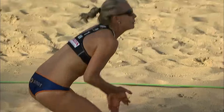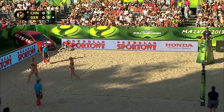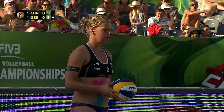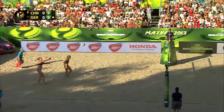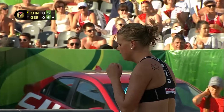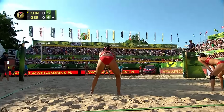Zhang Ziyi with the serve. Zhu Chen just jumped out of the way of that one. A little bit of luck for Germany, but they'll take it. Büthe. Well, it's happening on both sides now. First of all, it was Zhu Chen, now it's Britta Büthe using the net to her advantage.